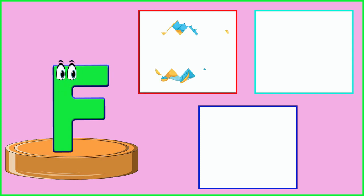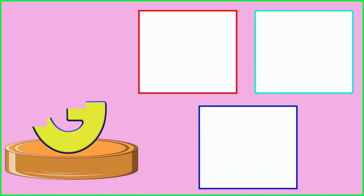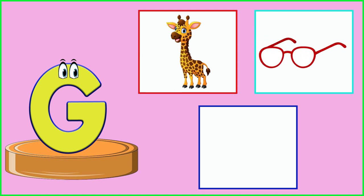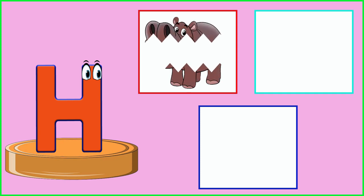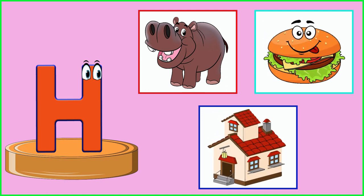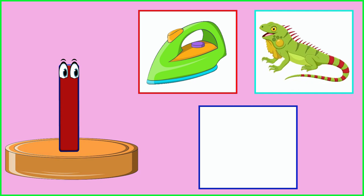F. F is for fish. Flower. Fox. G. G is for giraffe. Glasses. Grapes. H. H is for hippopotamus. Hamburg. House. I is for iron. Iguana. Ice cream.